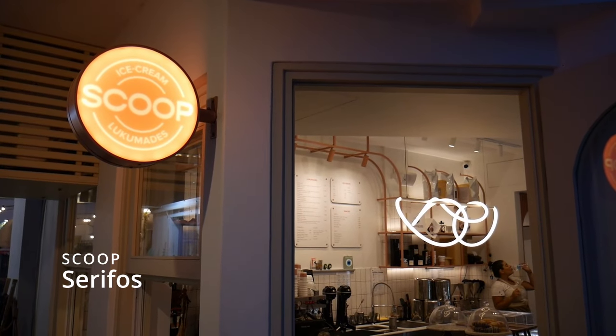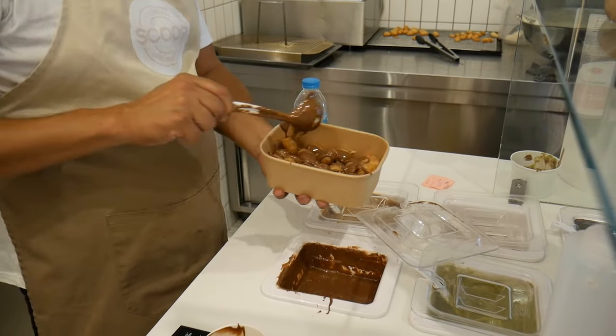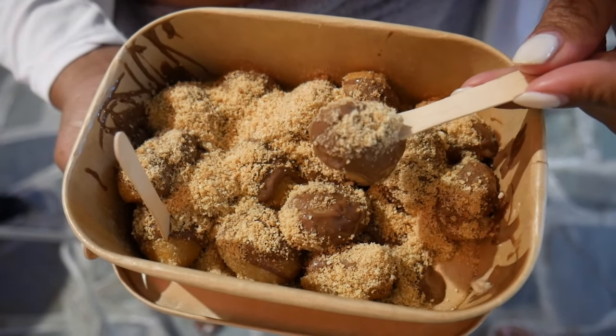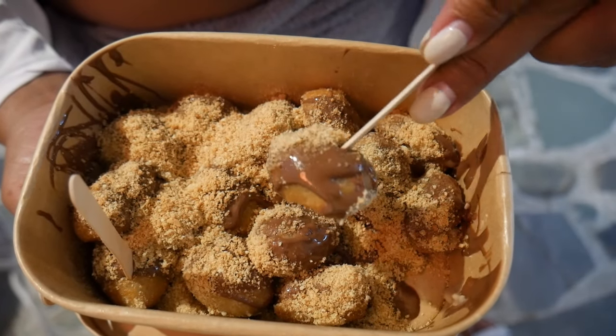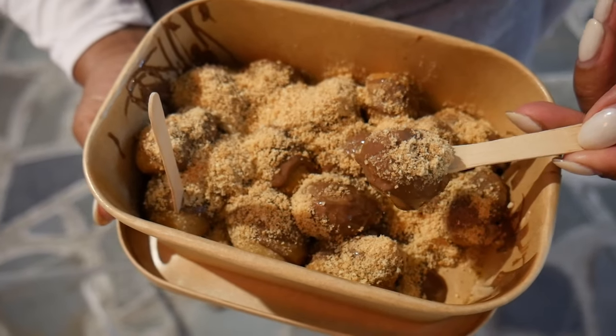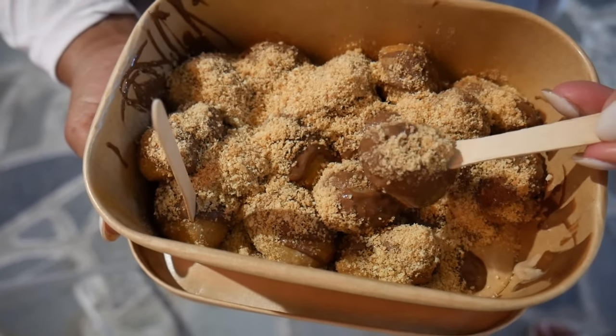All right, we walked just down the street to Scoop. This is a cafe ice cream shop and lukumades shop. Lukumades are fried dough balls and they're either stuffed or plain, or they have different types of chocolate and toppings. This is their classic and it's stuffed with Bueno filling. If you've ever heard of the Kinder Bueno candy, it's similar to that with praline on top and then biscuit crumbles. Wow. Very good. Really, really good.